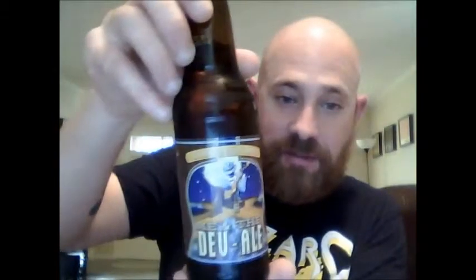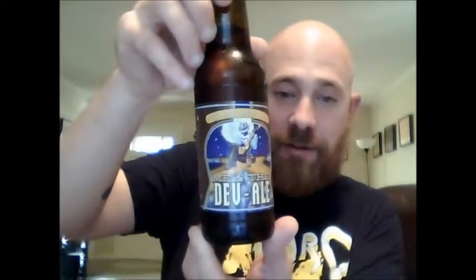This one actually has a really cool bit of artwork on the front of the bottle. I don't know if you guys can see it, but it's kind of their tribute and hats off to the Mississippi Delta Blues, which I'm a fan of, being from the South and all. But anyway, like I said, Lazy Magnolia Brewing, Me and the Devil Ale.